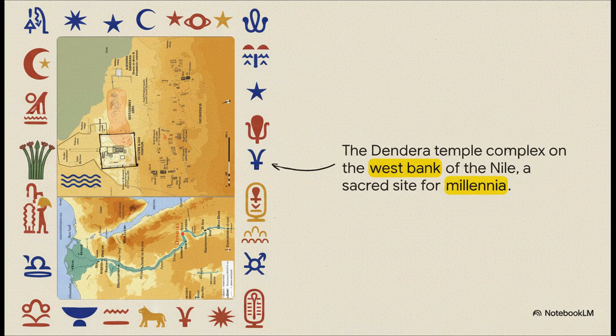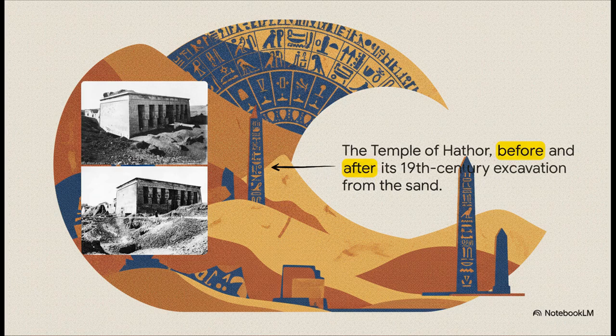So picture this. We're in Upper Egypt, on the west bank of the Nile. Dendera wasn't just some random spot. This place was a major religious hub for thousands of years. It had immense theological weight, and it was all dedicated to Hathor, the powerful goddess of the sky, love, joy, all the good stuff.